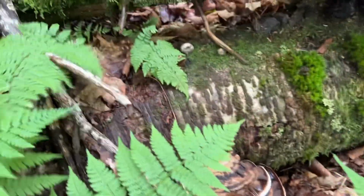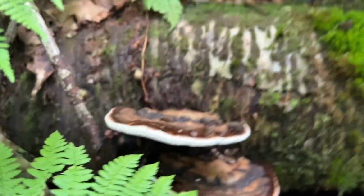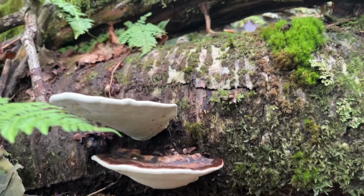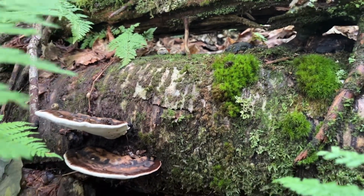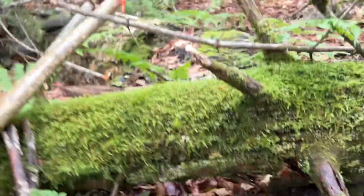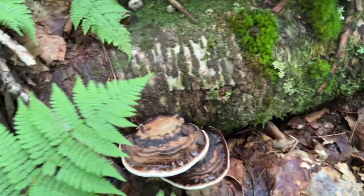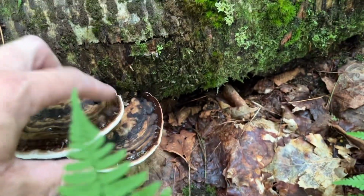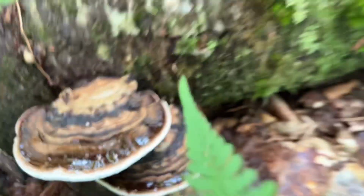Aren't those guys nice? Hiding in the ferns. See if I can get a good picture of them. Very nice. Very nice to meet you. Squirrel has pooped on these, I would say. Yeah, look at that. It's squirrel poop right there. Guaranteed that's squirrel poop.